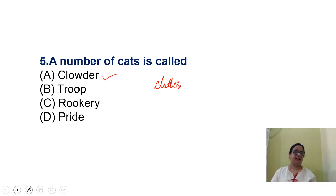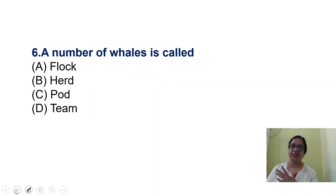Next. This is very interesting. If you learn these, you will always remember them, and you can use them in your write-ups also. This makes the writing much more enriching.